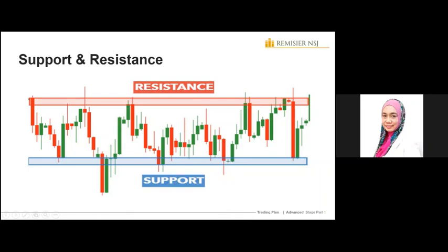The rationale is this: as the price gets closer and closer to the support, it becomes cheaper. That means the price here is lower, here is cheaper. Buyers see a better deal and are more likely to buy. That means when it drops here, it is an opportunity for buyers to buy. People like us, if you see a lower price here, you keep on buying, right? And then sellers become less likely to sell.